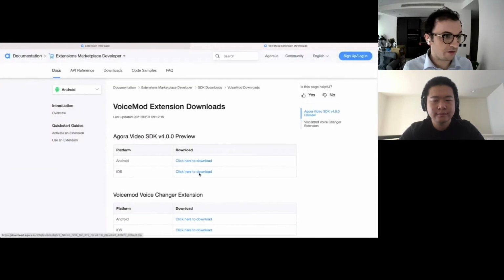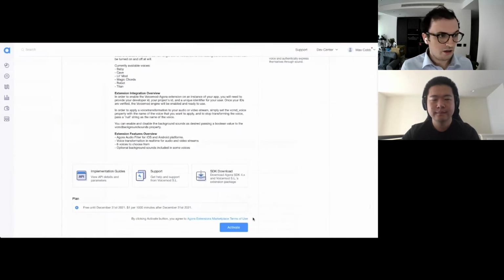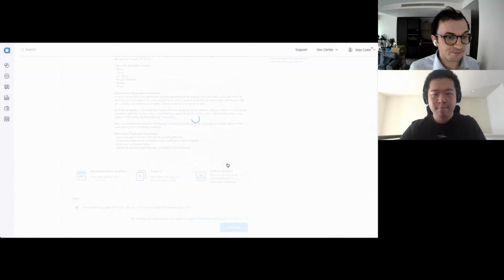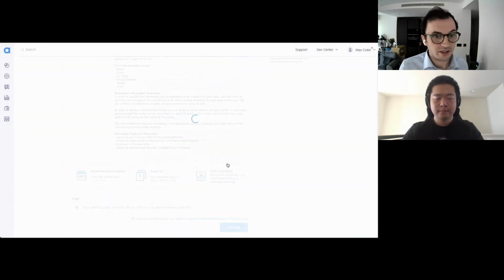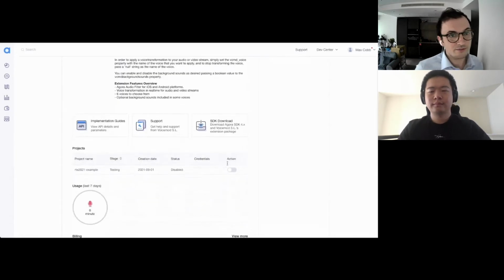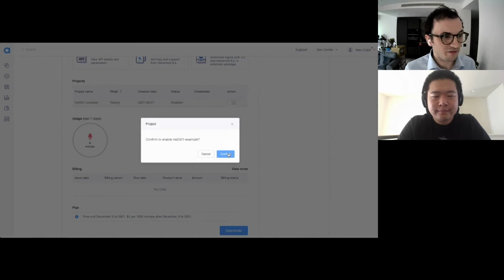Here we have a download for Agora's SDK 4.0.0 and VoiceMod's extension framework. We'll take a look at how to integrate those to your application soon. Let's go ahead and activate the extension. As part of the extension agreement, some of your details will be shared with the extension partner. After a few moments, the extension is enabled for your account, and you're almost ready to start developing with it. Your Agora projects will be listed just above here, and you can click this toggle to enable it for that application.